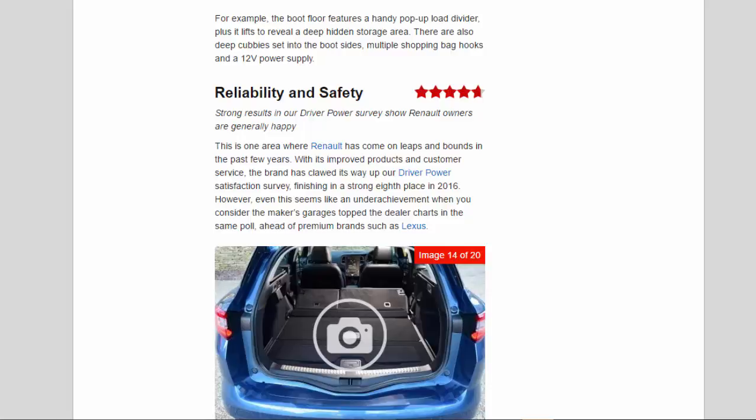There are also deep cubbies set into the boot sides, multiple shopping bag hooks and a 12V power supply. Reliability and safety. 4.7 star. Strong results in our Driver Power survey show Renault owners are generally happy. This is one area where Renault has come on leaps and bounds in the past few years.